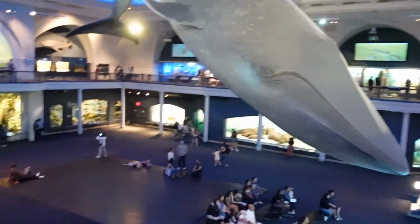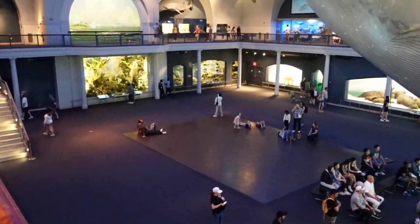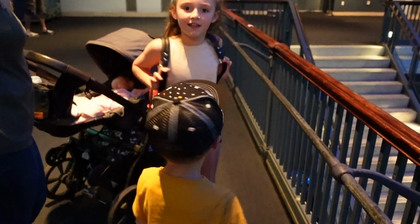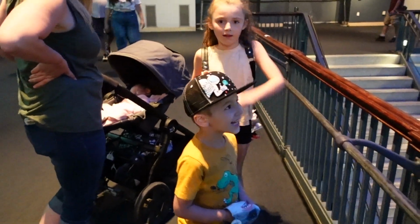So they have member nights here where you can actually come and spend the night, and then they set up cots in here and everyone sleeps under the big blue whale. Crab legs, anybody? Strong. Nick, could you imagine seeing something like that in the ocean? Yeah.